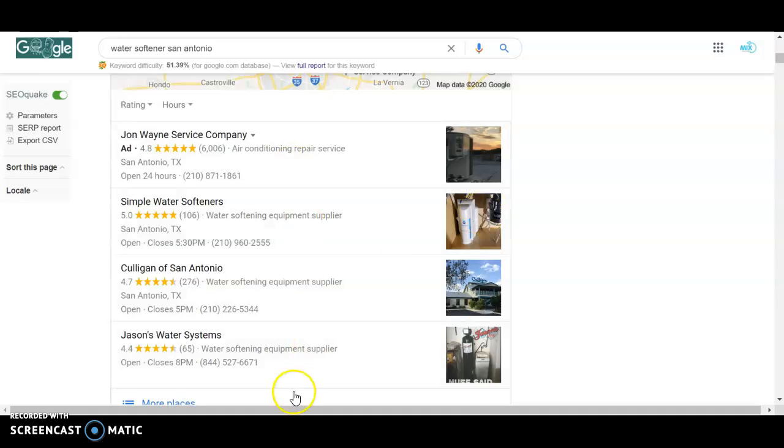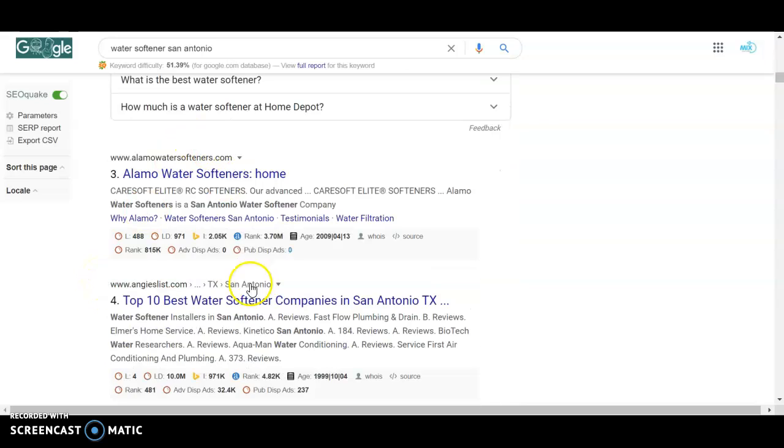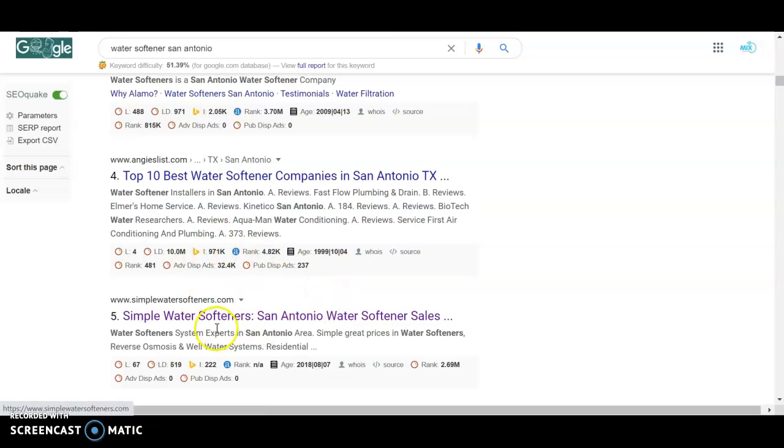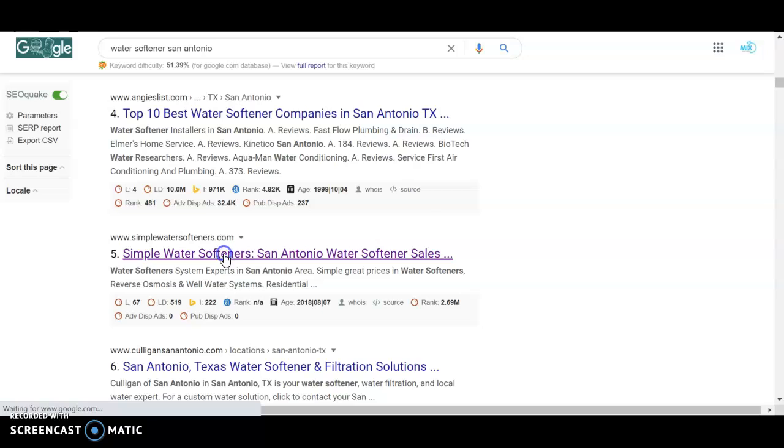We have a different software that allows us to see how many citations your competitors have, and we'll get at least double of those, because citations are really easy to get, and there are tons of websites that allow you to do it. It just takes a little bit of time. Here, just to look at some of your competition on the first page: simple water softeners were number one on the map pack, number 5 organic. So I want to look into them and see what they've got going on.